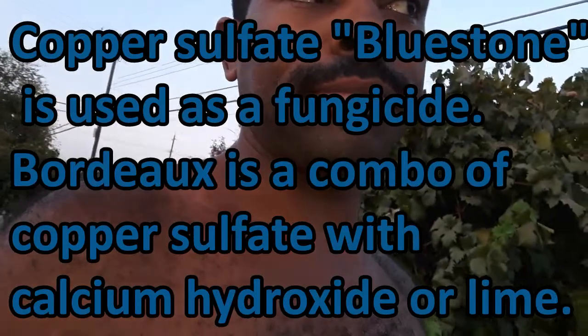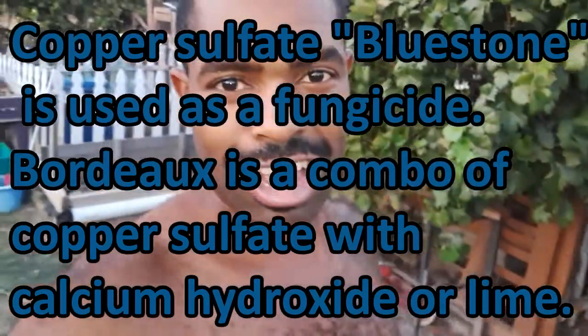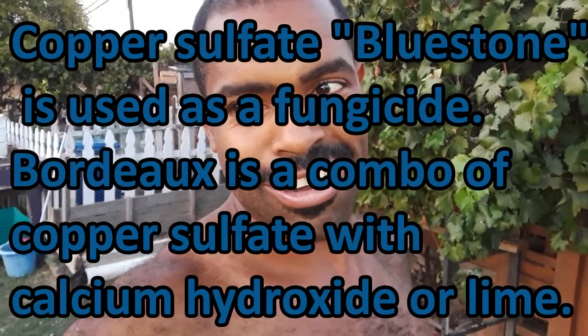So the copper fungicide is organic. It's probably just like crushed up metal, like copper. The copper fungicide is probably just crushed up copper, I'm sure. That's why it's blue.